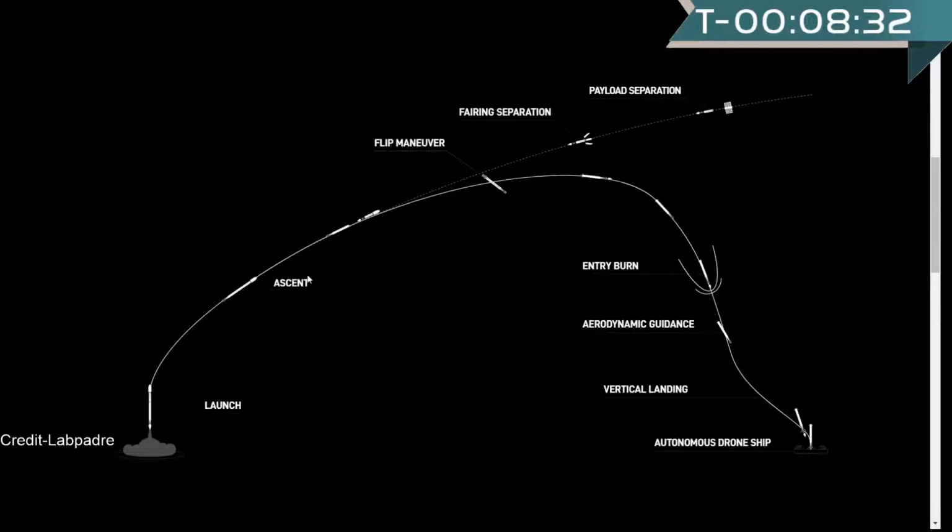The launch will have an ascent, and then we will have the main engine cutoff and stage separation, and the second stage starts. The second stage will continue its journey, and the first stage will perform a flip maneuver, then face retrograde and perform an entry burn, which will help reduce the re-entry effects, the aerodynamic ones.